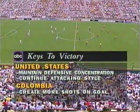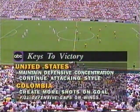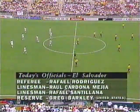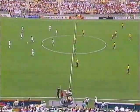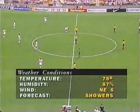Now, the Colombians, they have got to get more shots on goal. They had 22 shots on goal against the USA this year, only 24 in the last. The reserve is Greg Berhalter from the United States. Very humid today here. Temperature in the high 70s, but the humidity 87%.